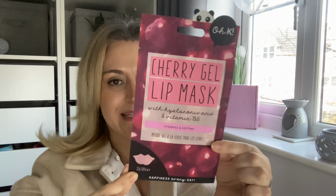But yeah, let's get in here and have a look. First item in the box we have is this. So this is by the brand OK. If I'm correct, this is a Korean skincare brand. Really affordable, really good products. This is a cherry gel lip mask with hydrating hyaluronic acid and vitamin B5. Is it just one mask that you get in there? I think it is, yeah. So you just whack it on your lips for 10 to 20 minutes. Cool. I love lip masks, or anything mask in particular, to be honest. Yeah, we'll have to give that a go to see what it's like.